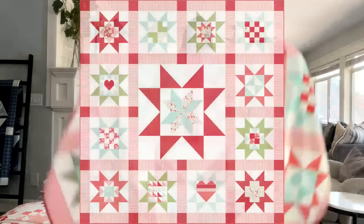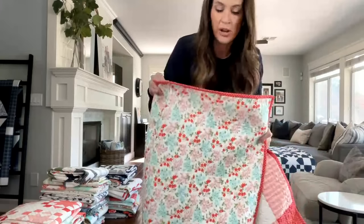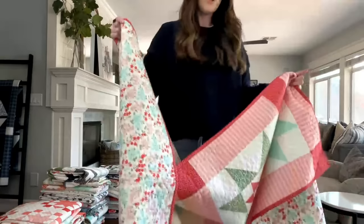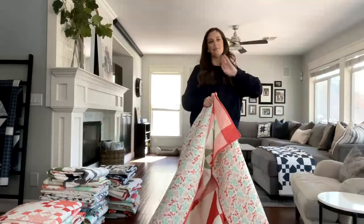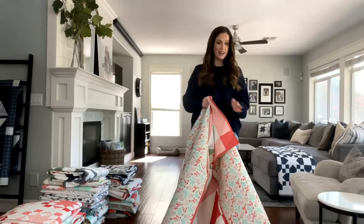Okay, can you show them the backing and the binding real quick? Oh, sure. I'm going to crouch down so I can see you. I didn't have the 108 sample yardage yet when I had to have my samples finished, so I used this floral on the back. So pretty. And then this little red crosshatch on the binding. But I'm remaking the quilt during the quilt along. I'll tell you much more about that when it gets started. That quilt will be part of an auction, a fundraiser that we're doing. So when I make it, I'm going to put the blue heart 108 on the back.